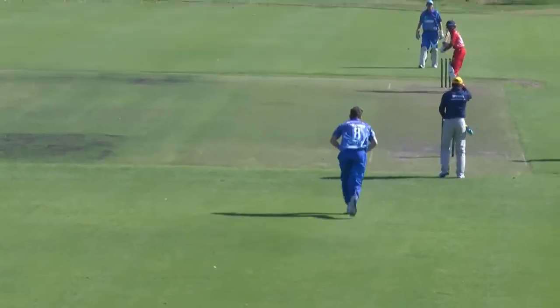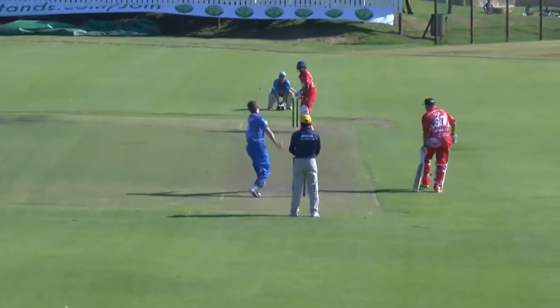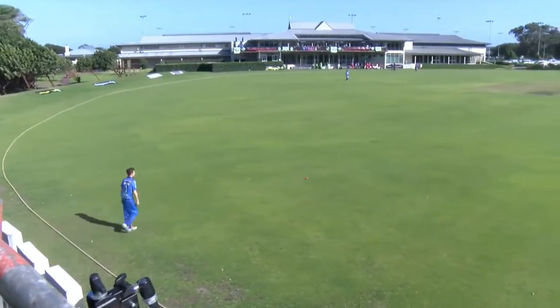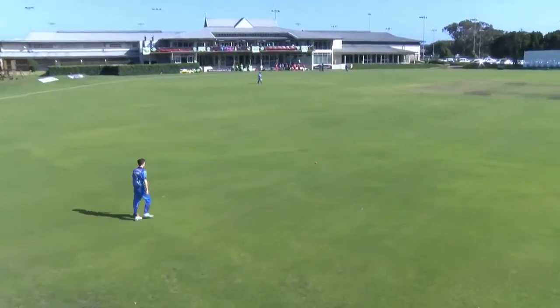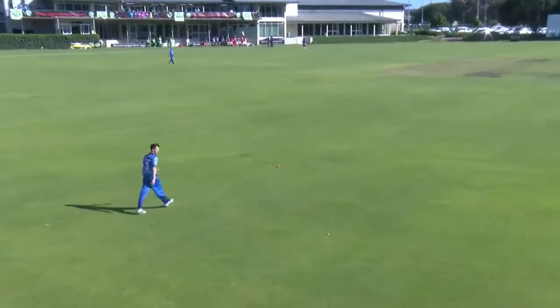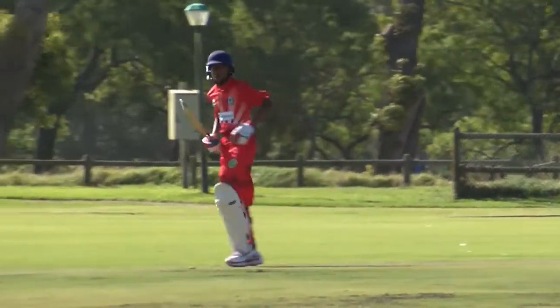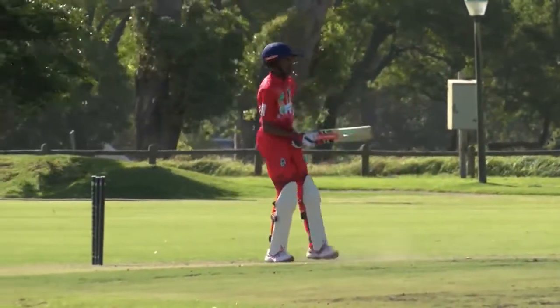So here he comes now. Let's see what he's got up his sleeve here. It's going to be 6. That was a little bit too full, that ball. He timed that very well with the wind. Just extended his arms through the line.